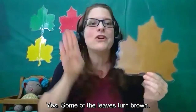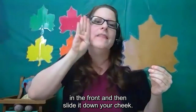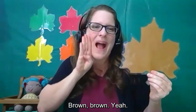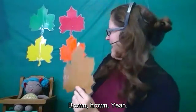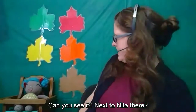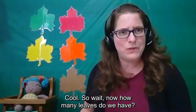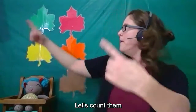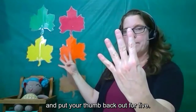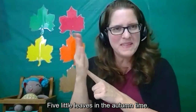Yes, some of the leaves turn brown. Put your 4 fingers together and fold your thumb in front and then slide it down your cheek. Brown, brown. I'm going to put that brown one right there. Can you see it? Next to Nita there, maybe I'll scooch over so you can see it. Oh, so wait, now how many leaves do we have? Let's count them. 1, 2, 3, 4, and put your thumb back out for 5. 5 little leaves in the autumn time.